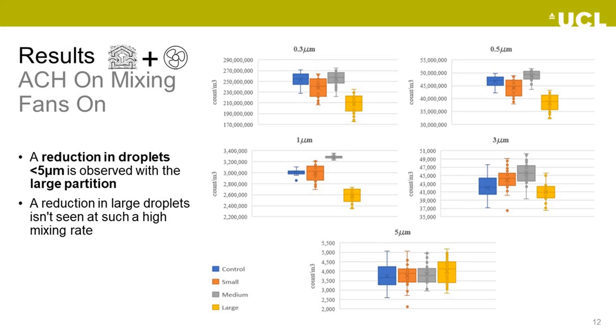We are seeing some slightly different trends in the smaller particles or aerosols, in particular with the large partition, which is having more of an impact there. And again, I think this is to do with the airflow dynamics within the space and how the large partition interferes with the airflow dynamics within the space. So the large one actually went all the way from the floor almost to the edge, well, to within a meter of either side of the chamber, and then almost about half a meter from the ceiling. So that's a really significant intervention from the point of view of room geometry.